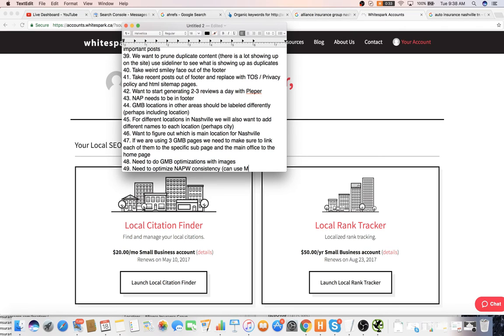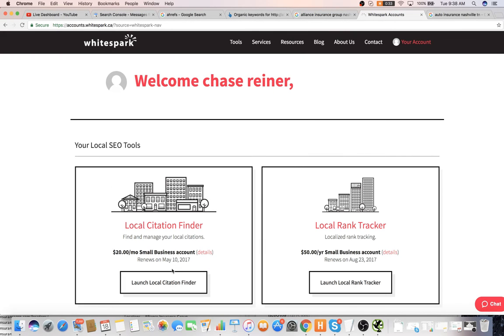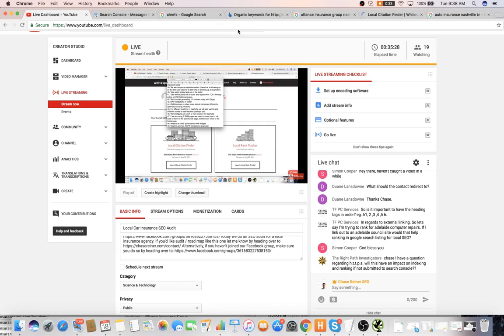Can use Moz Local. And then we'll go into Whitespark on the local citation finder.